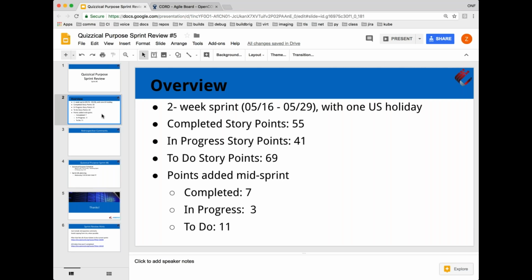We have a lot in progress still. At least for me, there were a lot of things in progress that didn't quite get done this sprint. But on the upside, we didn't add a whole lot during the sprint. So I think we did a pretty good job of planning to begin with. We just overestimated how much we could handle.